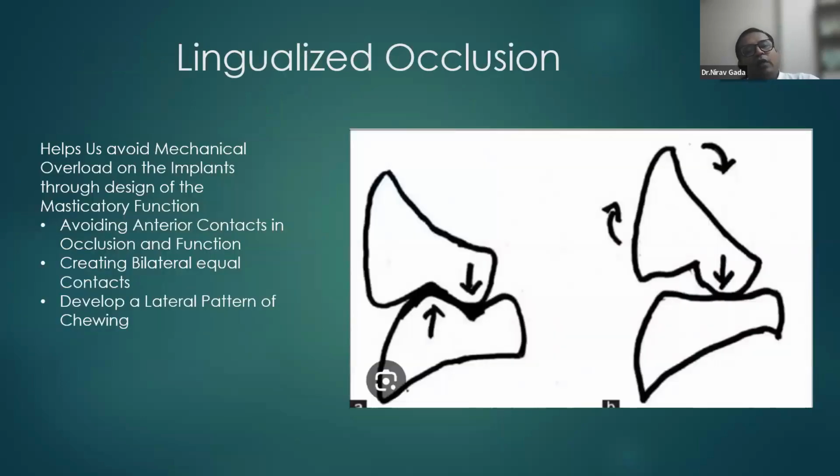Also, basal implantology introduces the concept of lingualized occlusion. In lingualized occlusion, we basically avoid anterior contacts, create bilateral equal contacts, and it develops a lateral pattern of chewing. But in hybrid corticobasal implantology, generally we follow the regular implant occlusion that we give for full arches. In regular full arch occlusions, we can give an anterior guidance, and along with that, a canine and a group function guidance with the premolars.